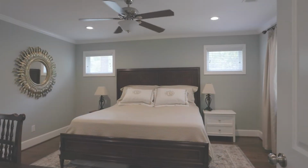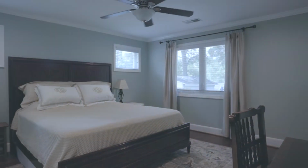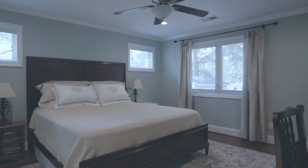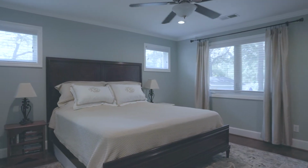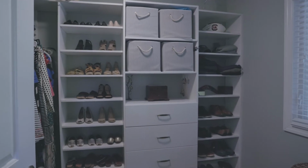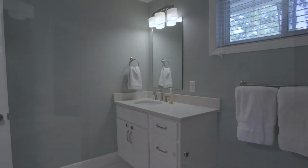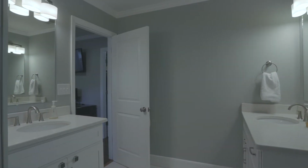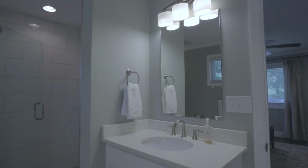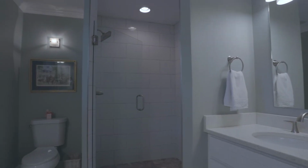The master suite is next to the mudroom and features a spacious bedroom, a custom designed and built walk-in closet, and a private bath with his and her vanities, quartz countertops, soft closing drawers, and a tiled shower with a frameless glass door and rain shower head.